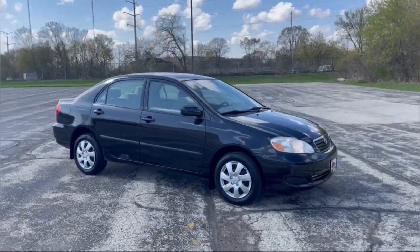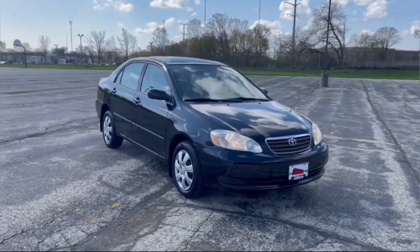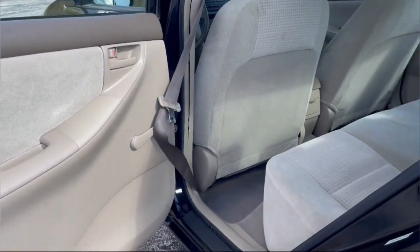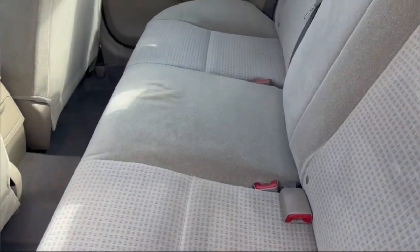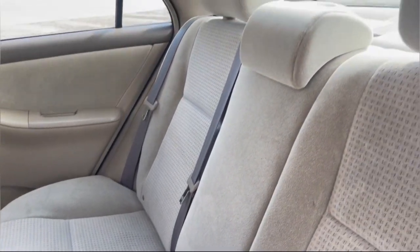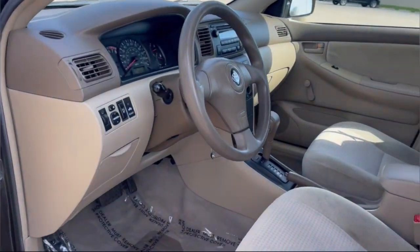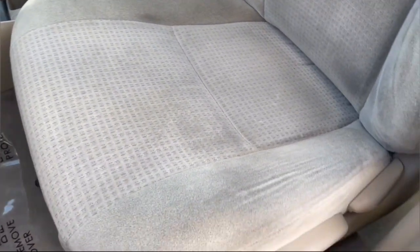These are just some of the great options this vehicle comes with: passenger vanity mirror, tire pressure monitoring system, driver vanity mirror, CD player, bucket seats, AM/FM stereo, AC, rear defrost, steel wheels, power steering.